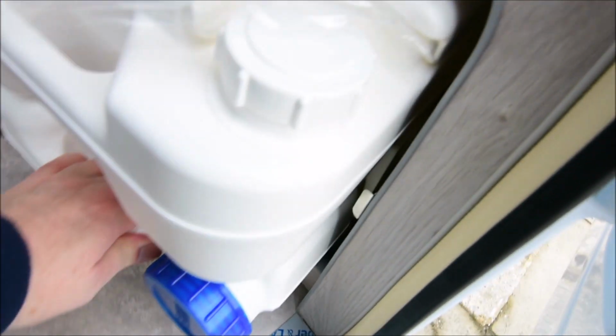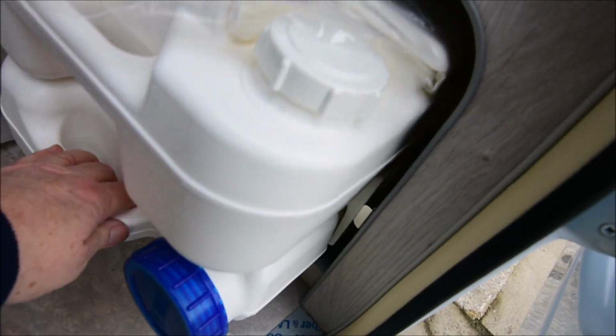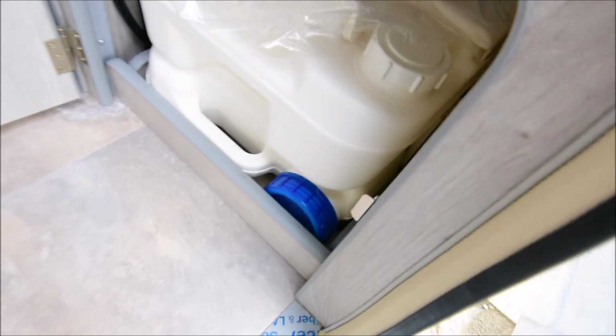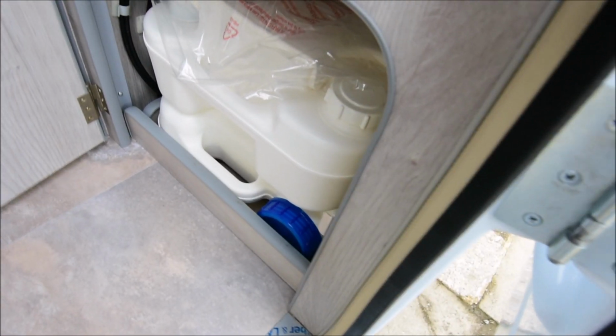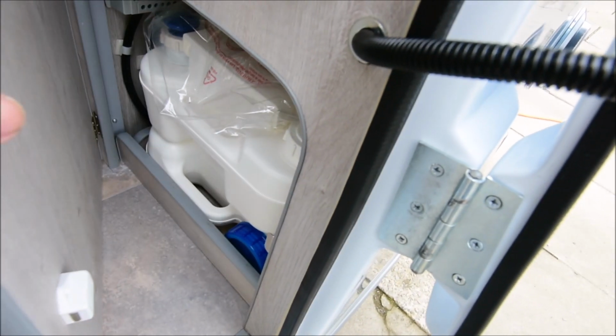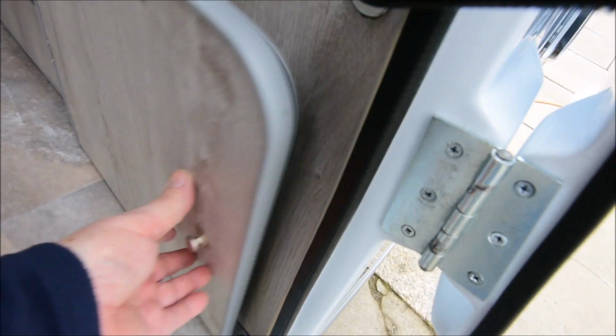But here's the loo. And it's a little cassette loo. Obviously it's a little manual flush. But the idea is you've got that loo there in case of emergencies. And that means that you could sort of pop that into the awning at the back and use that during the night should you feel the need.